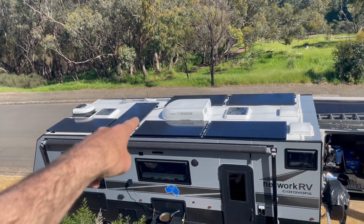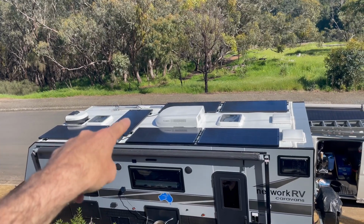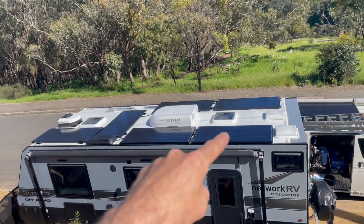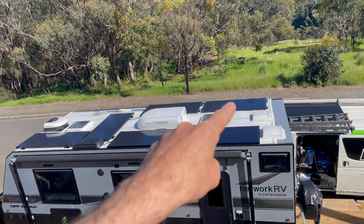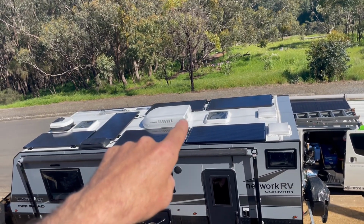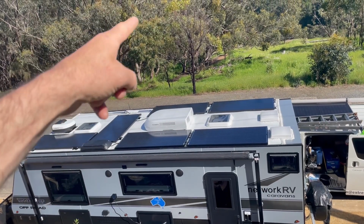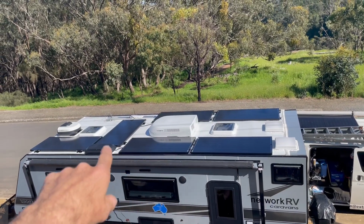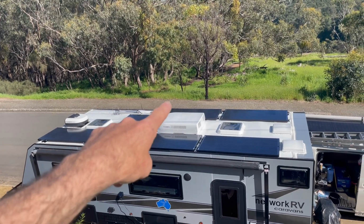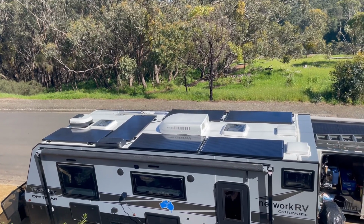See, 1, 2, 3, 4, 5, 6. These two and that one are all tied in as one. These two and that one are all tied in as one. This is a split system. The reason behind it is for the shade. You can see if this array gets shade, then this will keep going. So if the sun disappears over there or goes over this way, you still get a uniform charge. That's why we do it like that. So they are the 6 200 watt Aluvolta cells. They're a perfect fit on this roof.